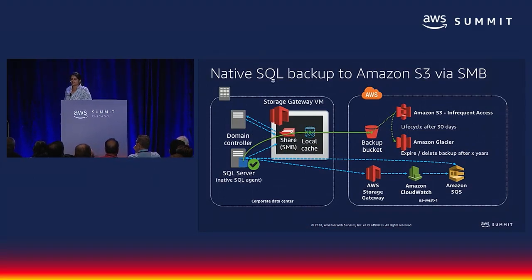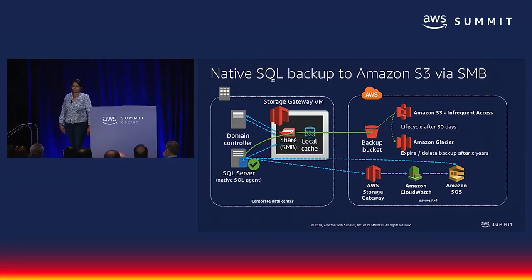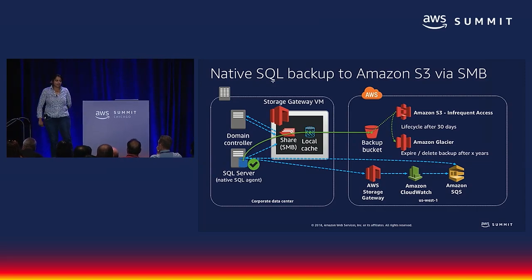Hello, everybody. I'm Smita Shriram. I'm a product manager on the storage gateway team. So today I'd like to do a demo of a common use case that Dave just spoke about that they're using in their environment, which is using the file gateway to store and access your SQL database backups in S3.